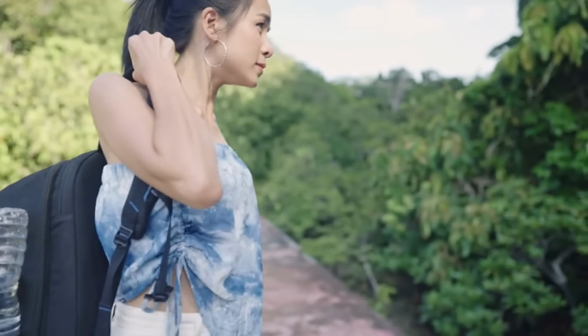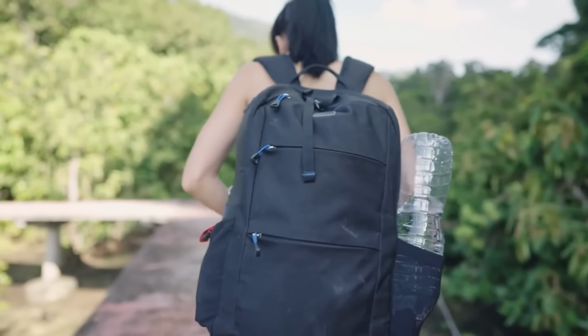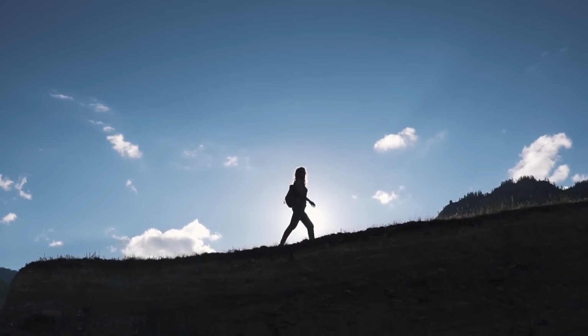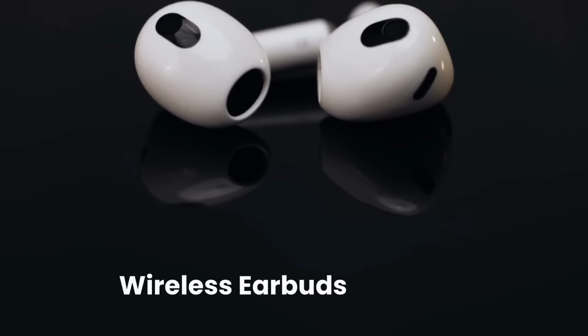From wireless earbuds to smart water bottles, these marvels of technology will add convenience, entertainment, and functionality to your backpack arsenal. So let's embark on a journey to discover the 5 coolest tech gadgets that will revolutionize the way you explore the world. 1. Wireless earbuds.